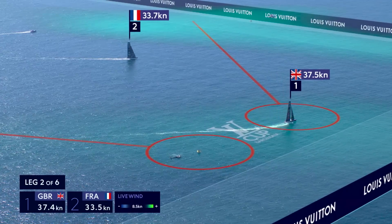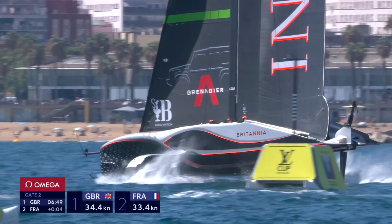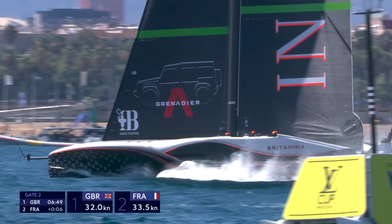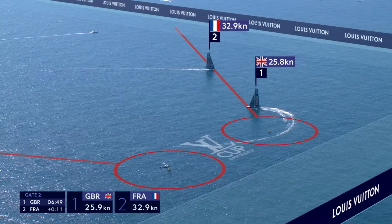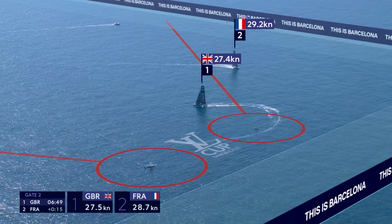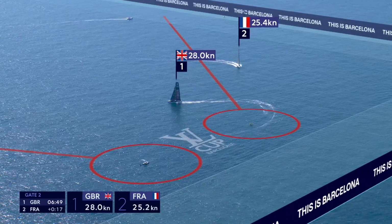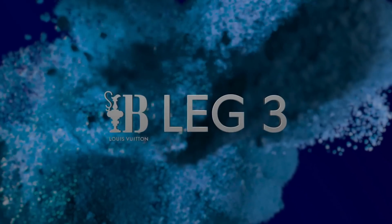Backing up. Ineos Britannia sailing a really, really clinical, clean race. Some lovely manoeuvres there. Nice round up straight into attack there. So using that extra speed from the downwind to help them spin the boat round and stay on the foils. And French working hard now to try and stay in touch and keep a little pressure on.